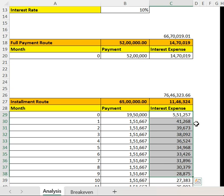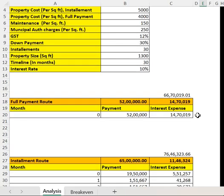So in our example, on down payment, we lose interest for a 30 months period. For the first installment, it's 29 months, and so on. In essence, we are comparing the options by calculating the difference in opportunity cost lost by locking our money in a property scheme against investing it in other avenues. In our example case, it's clear that paying money in one shot is a more advantageous deal.